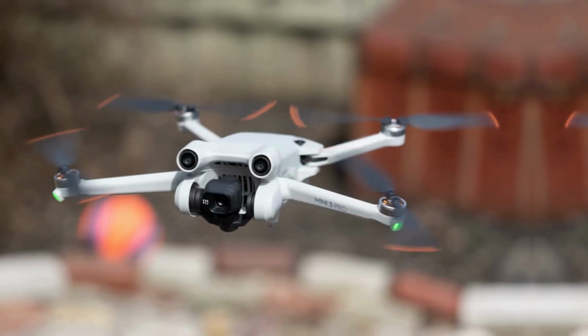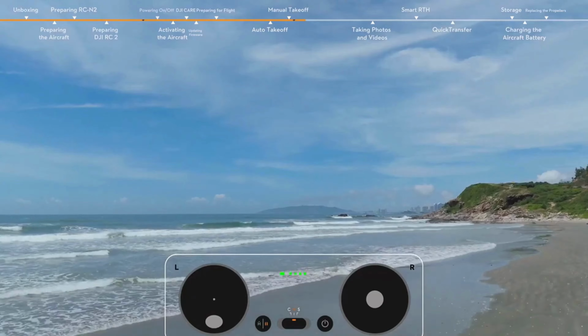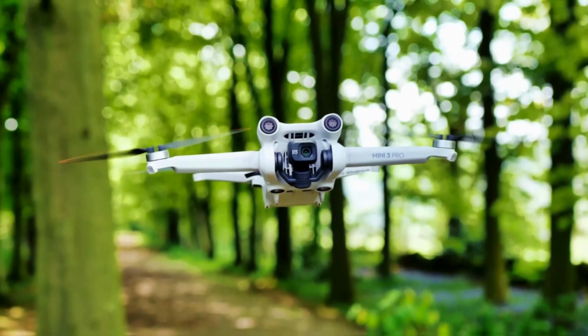Its combination of features, ease of use, and customization options make it a top choice for both beginners and experienced flyers. So what are you waiting for? Check out the DJI Mini 4 Pro now.